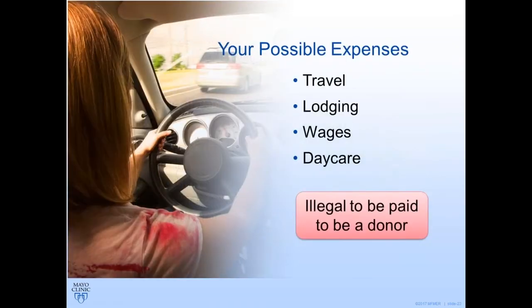The expenses for the donors include their travel, their lodging, time away from work, if they've got day care expenses. It's very important for donors to realize it is illegal in the United States for donors to be paid. Recipients' families can help them with expenses, but we don't want to find out that somebody got $10,000 to be a donor.